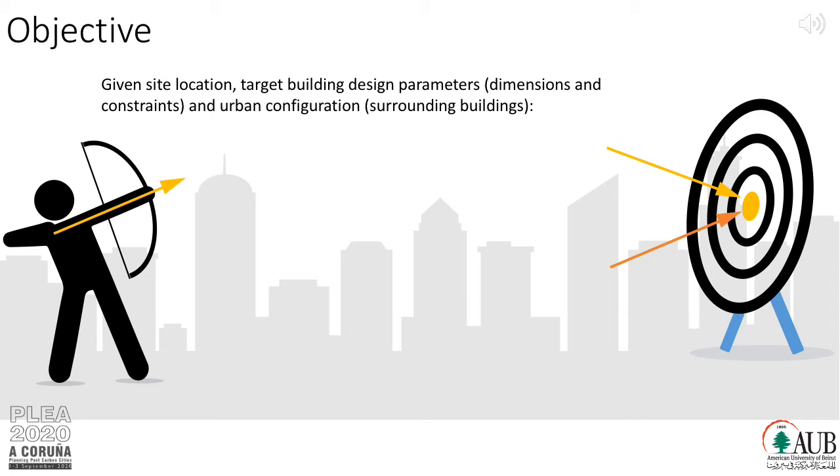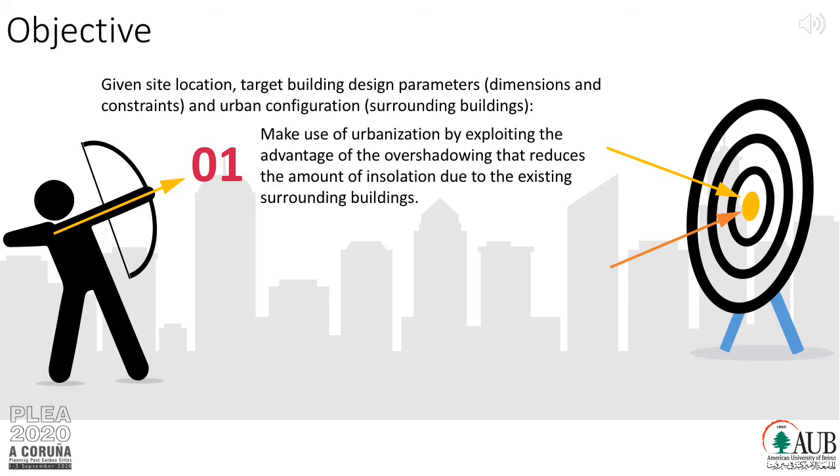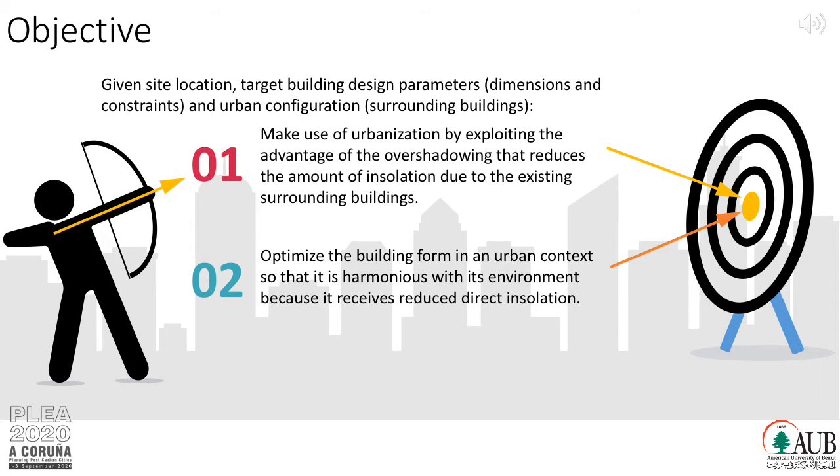For better living conditions in the building sector, several actions should be taken towards the design and construction of energy efficient buildings. In this regard, this paper focuses on two objectives. First, to make use of urbanization by exploiting the advantage of the overshadowing that reduces the amount of insolation due to the existing surrounding buildings, and to optimize the building form in an urban context so that it's harmonious with its environment because it receives reduced direct insolation.